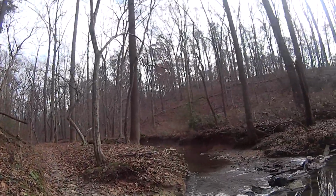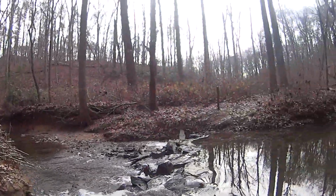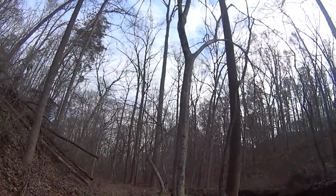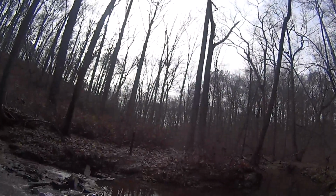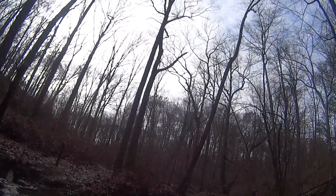This would be a little hard if you had a bike. I guess you'd have to stop and carry it here. That's pretty neat. Okay, look at that. That's continuing. And this is the trail going this way. Okay, I'm going to turn the camera off so I don't drop it while attempting to cross the little trail.